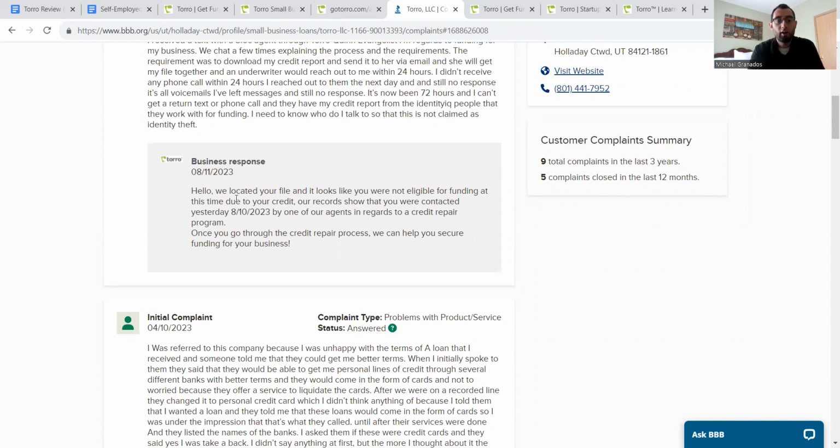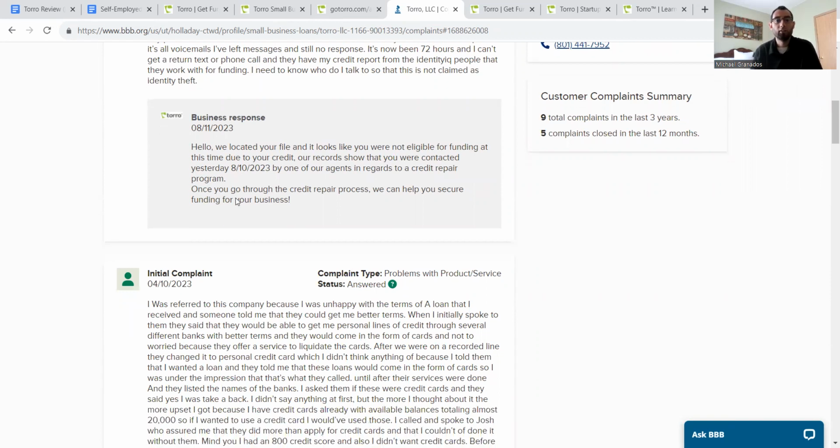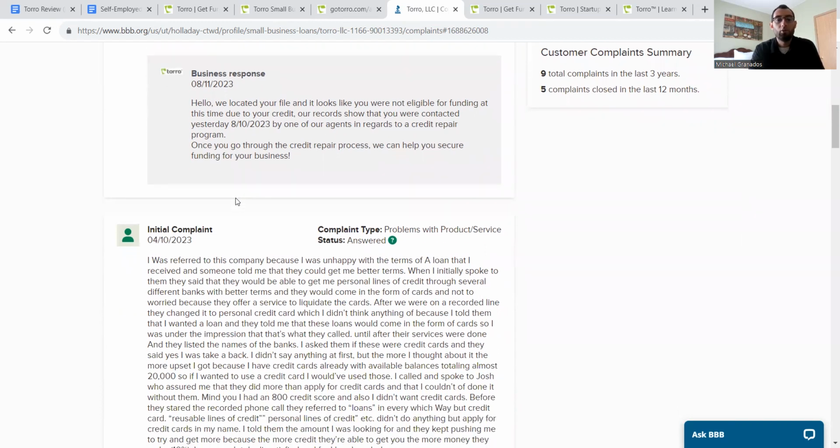"Hello, we located your file and it looks like you were not eligible for funding at this time. Does your credit or record show that you were contacted yesterday, 10/3, by our agents in regard to a credit repair program? Once you go through the credit repair process, we can help you secure funding for your business."